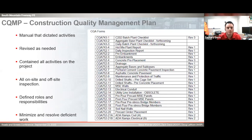So this is the CQMP, some of the activities that they use, the construction quality management plan. This is the manual that the developer and IQF use to dictate their work and daily activities. They revised it as needed throughout the project. And basically, it just contains the instructions and forms for virtually any and all activities that were performed on the project. If you can see on your screen on the right side, there's just a list of all the activities that they might come across as they went through this project. So this defined all the on-site inspection and off-site inspection. It basically just defines the roles and responsibilities of the quality team members, developer, IQF, etc. It just assists all the parties in minimizing and resolving the deficient work. Next slide.